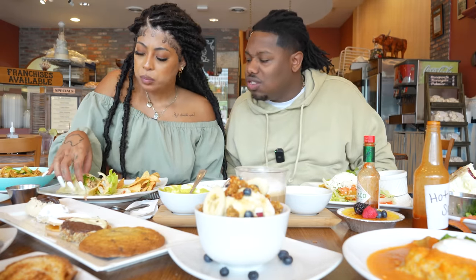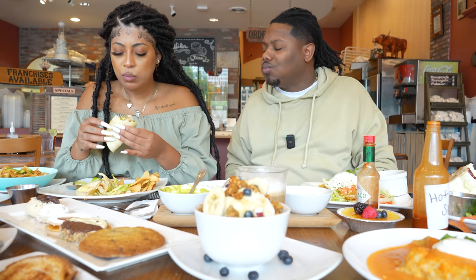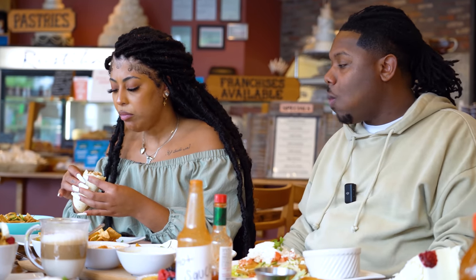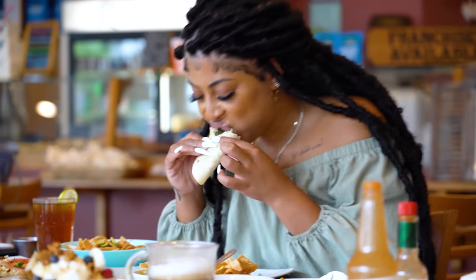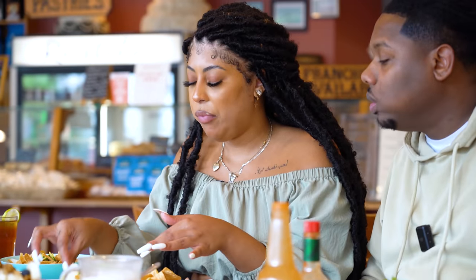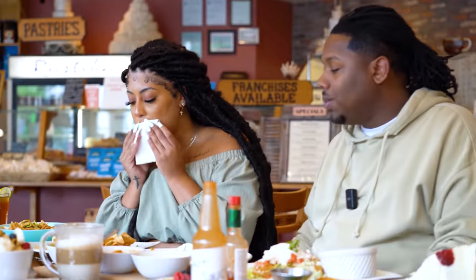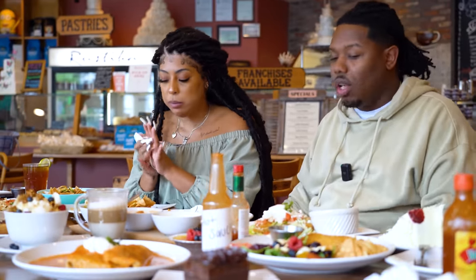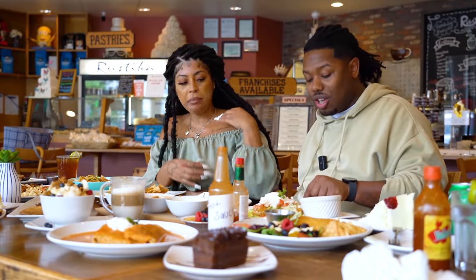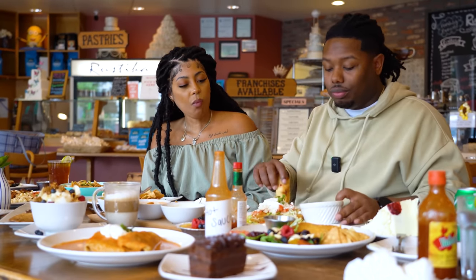What is that, like a chicken tender? You like that? I don't, you're not a fan of the soft top, but that's so good. Yeah, it's so good though. All right, you want to try this? What's on the inside? We'll just find out. They're fried.